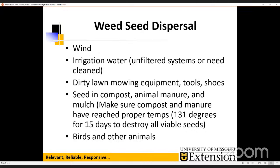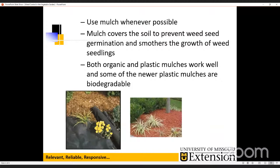And if we're making our own compost, make sure that you're monitoring that temperature to kill out any seeds that might be in there. Birds and other animals can also spread weed seeds. So be aware of that as well. And I didn't want to say all of that to make you get discouraged, but just be aware that it may not be your fault. Weed seeds may be coming in from some different areas.